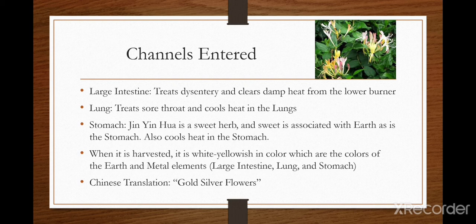And when it is harvested, it is white and yellowish in color, which are the colors of the earth and metal elements, the large intestine, lung, and stomach, as we mentioned before. And again, it helps us to remember that the Chinese translation is literally gold, silver flowers.